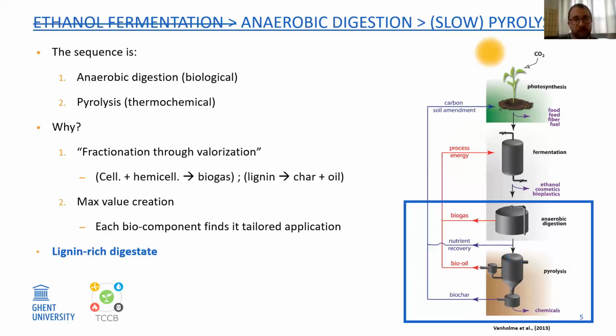So this is the first sequence, and then I have a second sequence, and you can see that I have erased the ethanol fermentation part on the top in the slide. So we are only left with the digestion part and the pyrolysis part. So the part in the blue rectangle on the right figure. There the goal was to co-valorize the cellulose and hemicellulose all at once in one single stage to biogas, and then have your residue and convert it to char and oil upon pyrolysis. Right? So these are the two processes I will go into more detail. First, digested stillage, then the digestate.